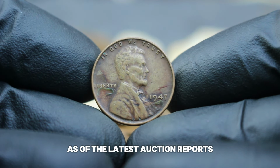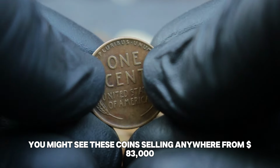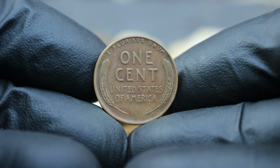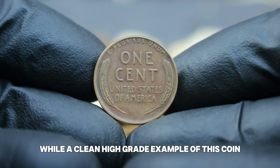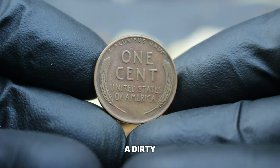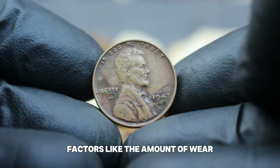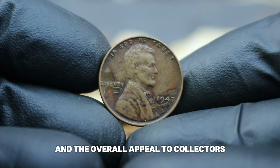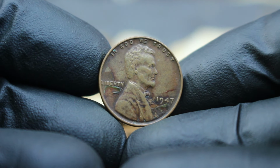Typically, such coins are valued lower than their pristine counterparts. As of the latest auction reports, you might see these coins selling anywhere from $83,000 depending on their overall condition, rarity, and demand among collectors. To put it into perspective, while a clean, high-grade example of this coin can fetch several $100s, a dirty or uncleaned coin generally falls within this range. Factors like the amount of wear, the level of dirt or corrosion, and the overall appeal to collectors play a crucial role in determining its final auction price.